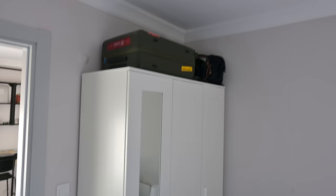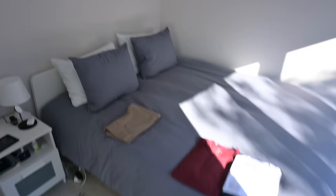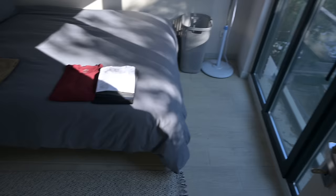Continuing on, here is the bedroom. So this is a one-bedroom apartment, two rooms. I've got my wardrobe here with my suitcase and some bags up there. Got my little bedside table, and of course, the bed. Not too much in here yet. Still need to do some decorating. It's very bare right now. But, you know, I want to collect things along my travels.